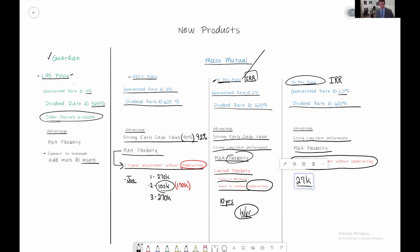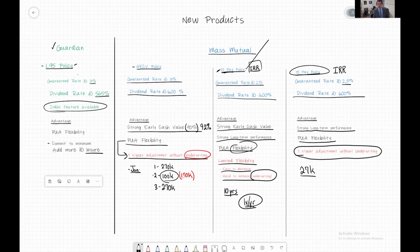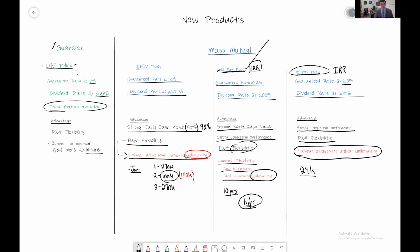If you have any questions on this, just with respect to the products and how to maximize the cash value, let me know. We can certainly plug this in with any of the cash value collateral loan models we've looked at before as well. But just to recap, the Mass Mutual products do offer greater upfront cash value, particularly in the first year, than the new Guardian product. The main factor that would refine my decision-making process, if I'm you, just from our conversations thus far, is that PUA flexibility.